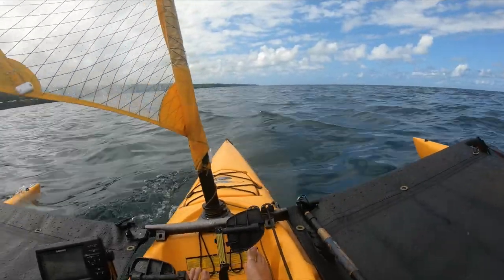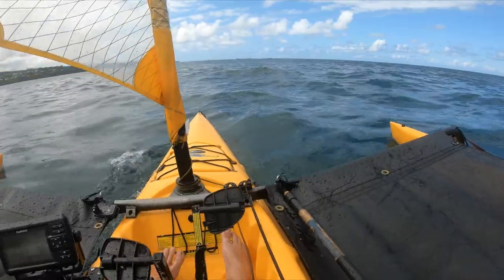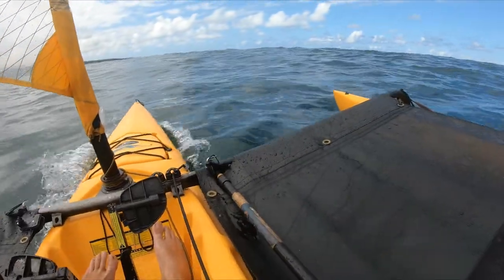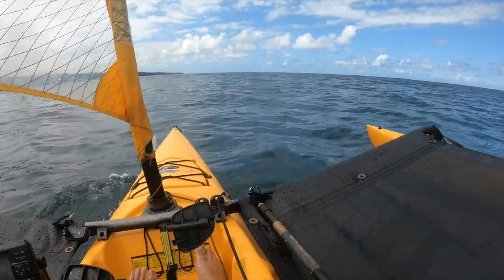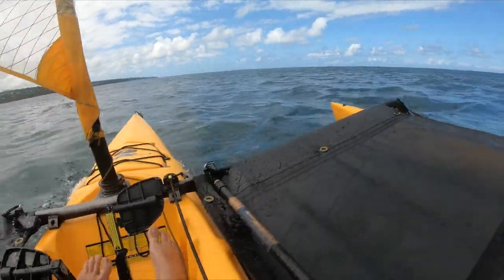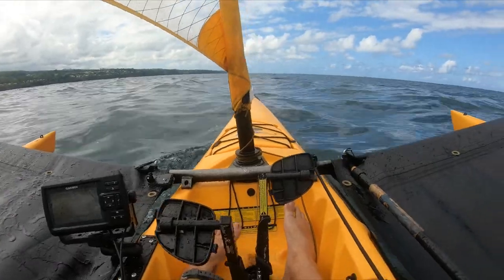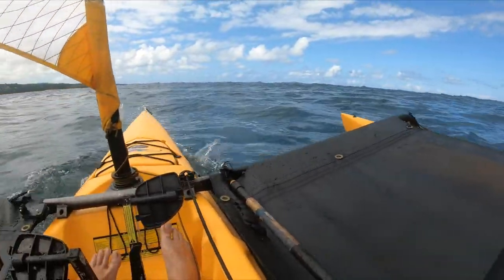A little more action out here. A little wet. We got some rollers coming at us. There's a big wave. One in the hole. It's pretty gusty out here too. The log thing. Where's the fish? We got wind, waves, and logs. No fish.